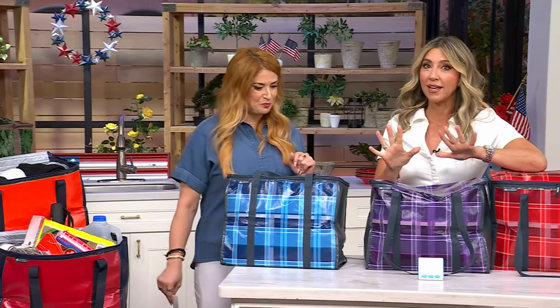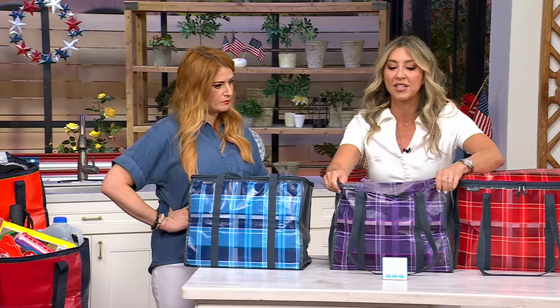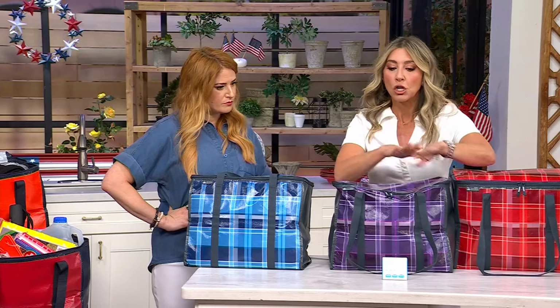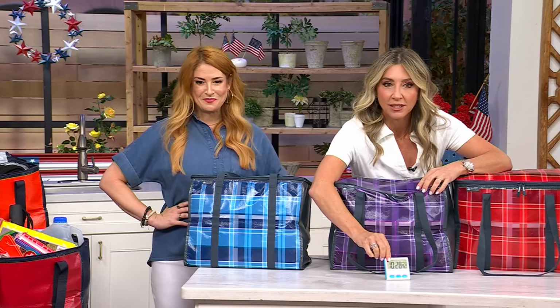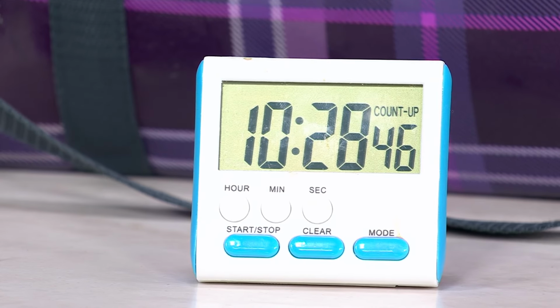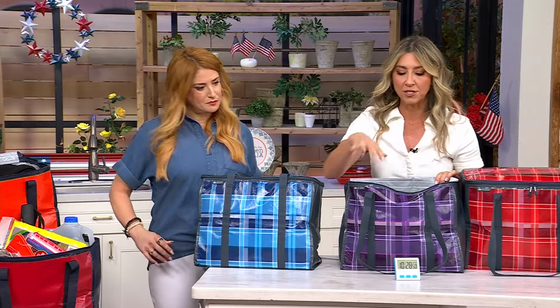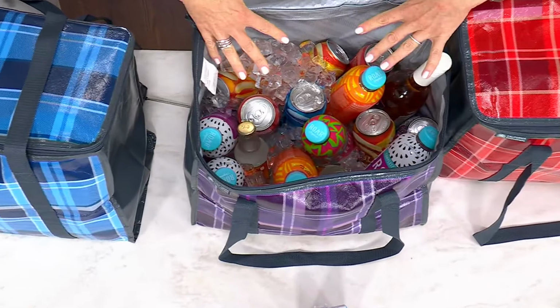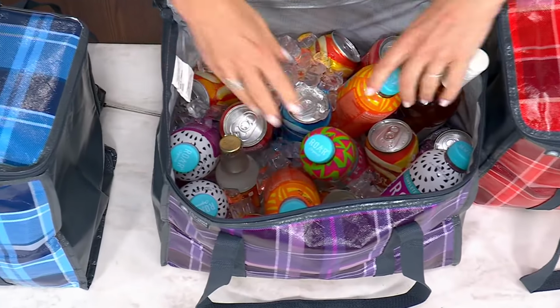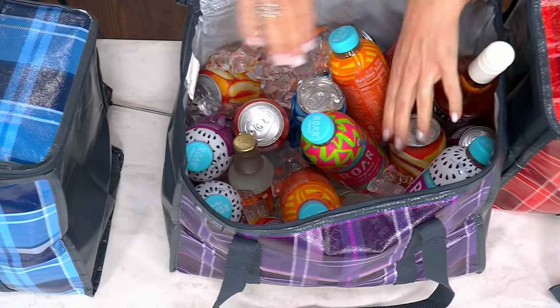Okay, now you can get reusable shopping bags at the checkout. I get that, but can yours do this? Turn it into a cooler. So what we did is, a little over 10 hours ago, we filled up our super shopper with ice. Again, we now have our super shopper with the zipper top, and look at all that we can fit in here. Not only filling it halfway with ice, but our big roar bottles. We even have a bottle of wine, our soda cans, all of this.